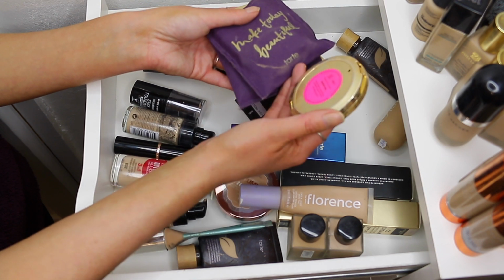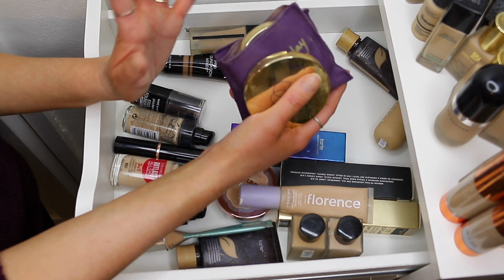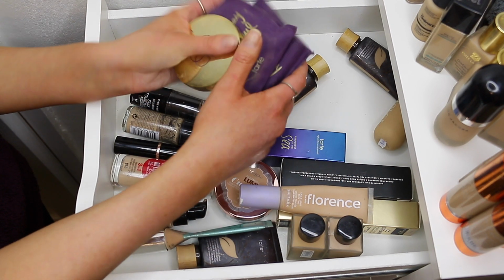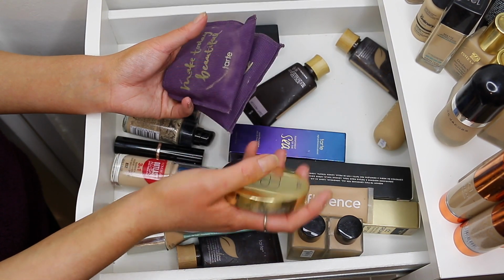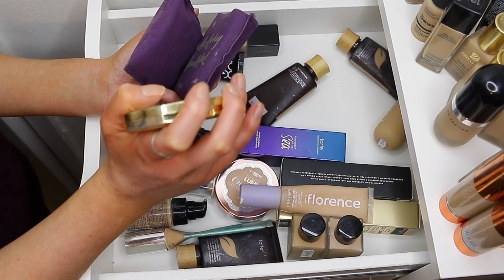So I know these only say 12 months and I've had them open for a couple of years, but I think they're really good and they don't smell off or anything like that, and I just really like them. I don't see why it's got 12 months on it because, like I mentioned, it is a powder, so I like it and I'm going to keep them all.